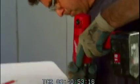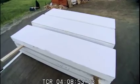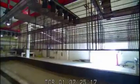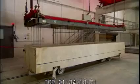It can be worked with saws, drills, and routers. It's easier to move around because of the reduced weight. When steel reinforcement is added, it can be used for floors and roofs, and it can resist severe weather like hurricanes and tornadoes. It's also earthquake resistant.